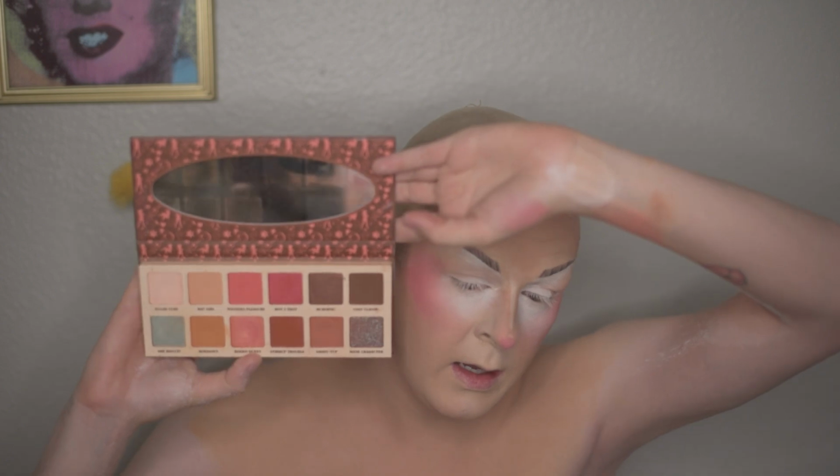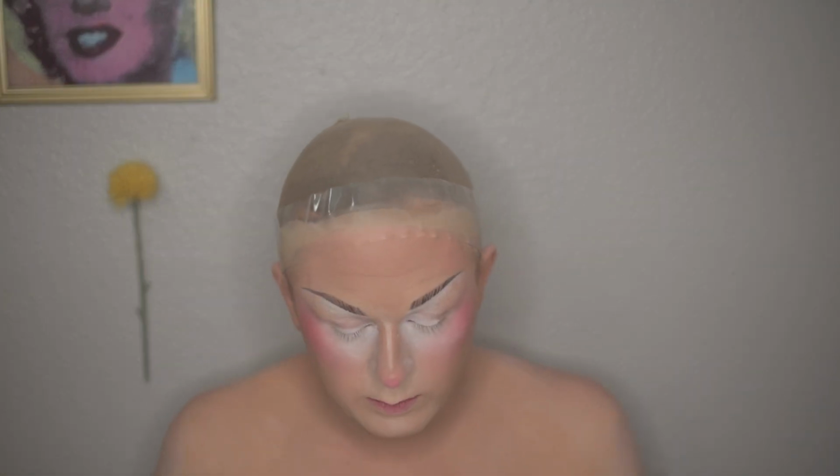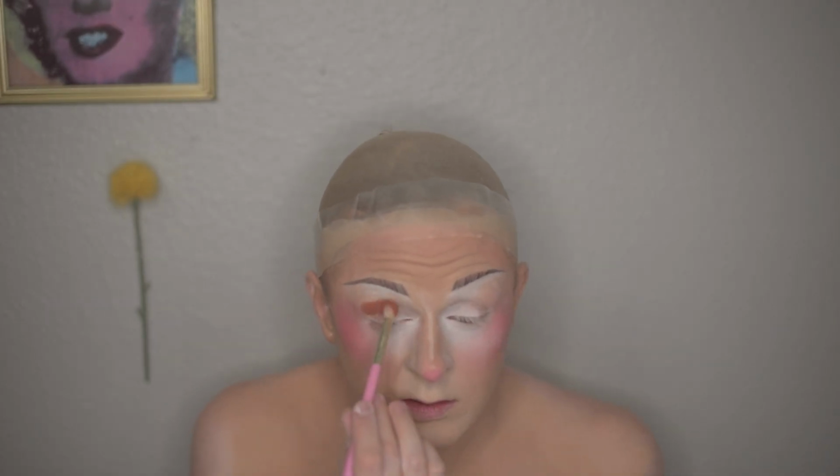I'm probably gonna go with a more neutral look tonight. I'm gonna use the Trixie Cosmetics Horse Girl palette. These are neutrals that I really, really like, that are really rich, you know what I mean? I'm probably gonna go mostly with this Giddy Up color. I'm gonna go in with that first, just kind of go into the pocket.